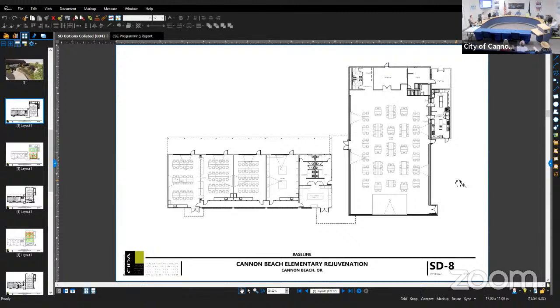Folks that are having trouble seeing this, if you turn around, there's a version right behind you that is as close as it is for us here, so it's nice.